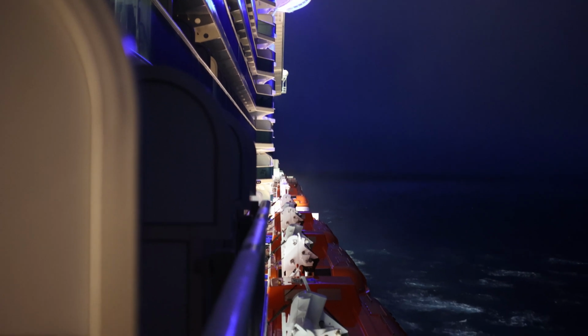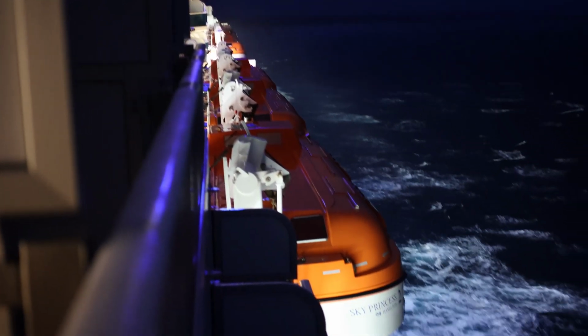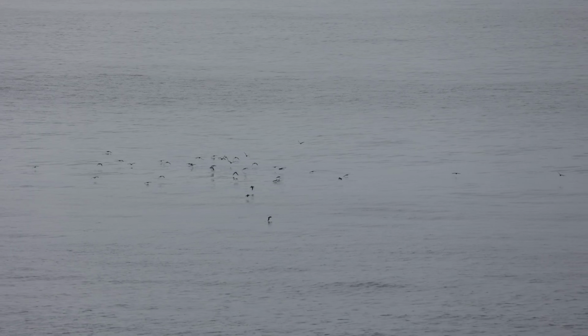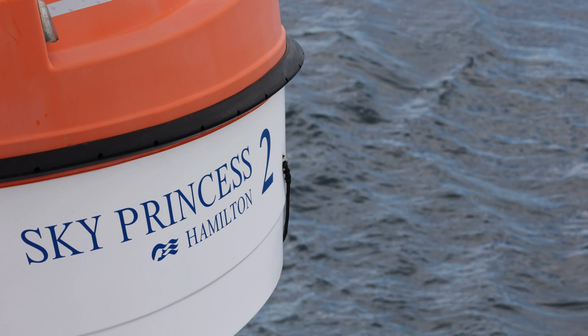Sadly, due to COVID, we had to miss Reykjavik, and we stayed in isolation until we returned to Southampton. At least we had a balcony cabin, so we could continue to marvel at the sea and the life in and around it, including dolphins and, of course, more gannets.